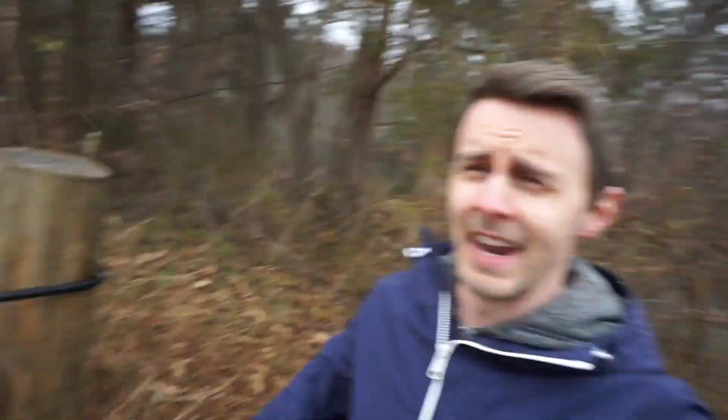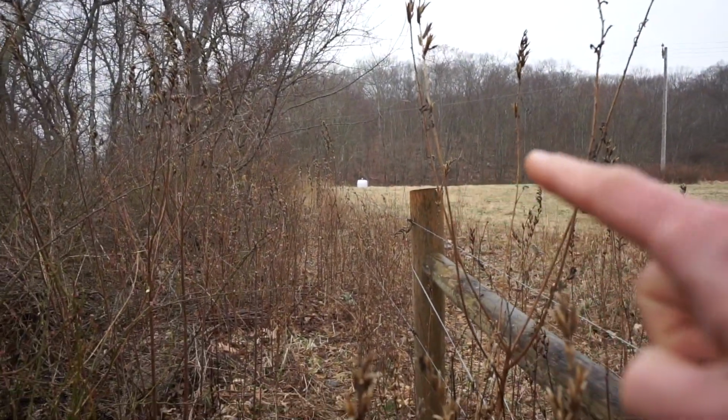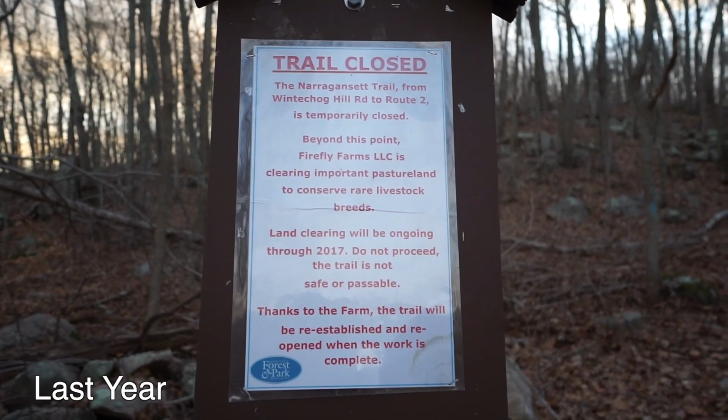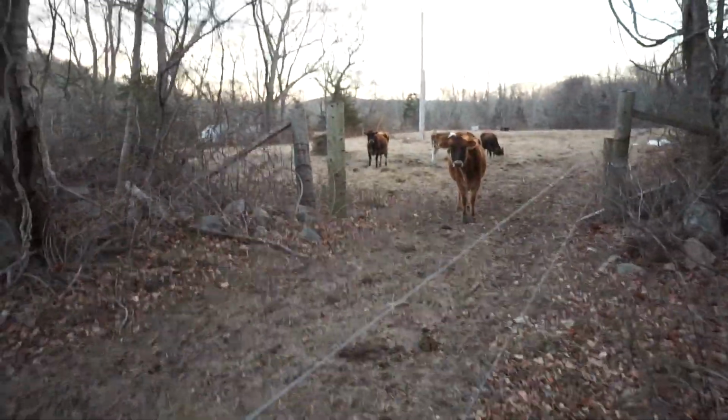Last year I did the beginning of the trail over Lantern Hill, past the transfer station, and then through what I later found out was a closed section of the trail, and ended up right over there on the other side of the field. So here is why this awesome section of trail is unused, and that's because it's closed, and you wouldn't be able to reach this sign because it's blocked by this electric fence and these handsome cows.